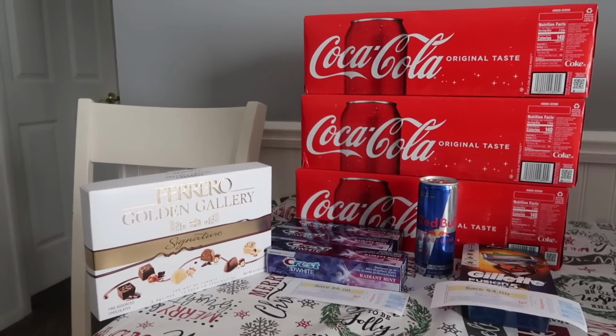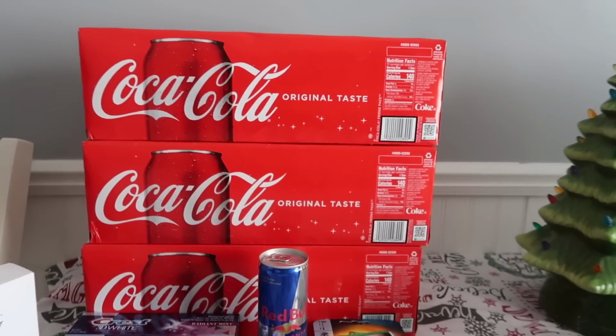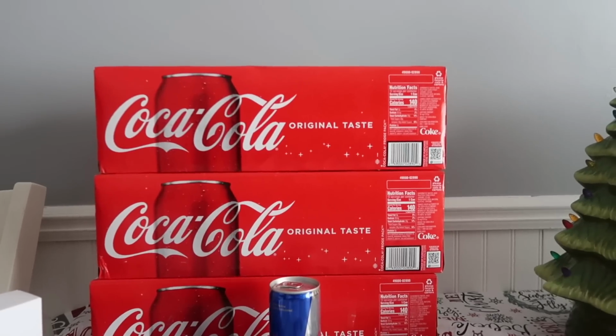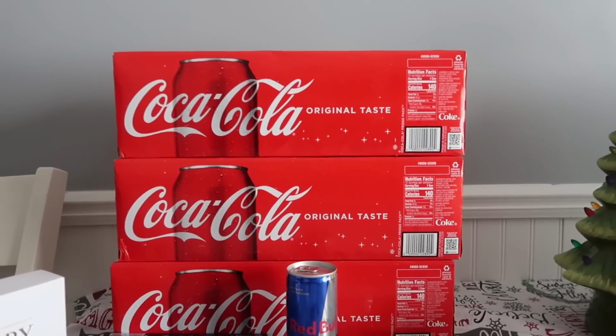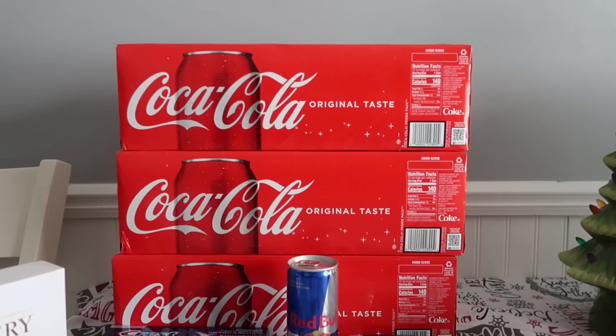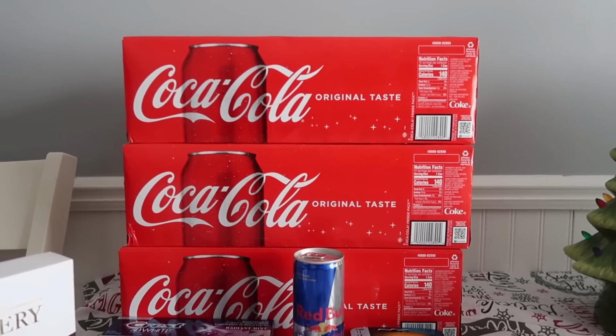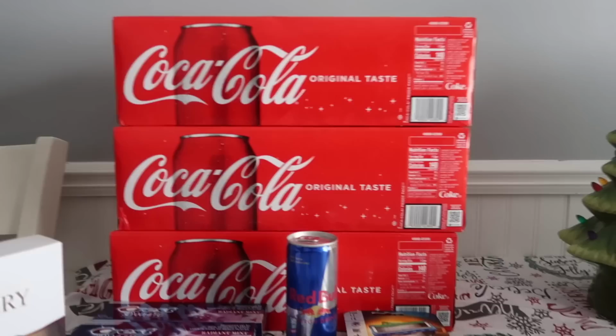So this is a $40 basket. I'm gonna run through what I got. I picked up 3 Coca-Colas. They are 3 for $9.99. On the receipt, I will show you guys, it does look like a little bit more because in Michigan we have a bottle deposit of 10 cents per can, so I had to pay an extra $3.60, I believe.